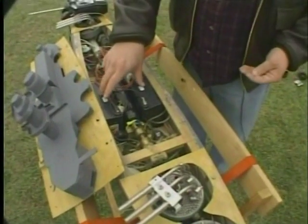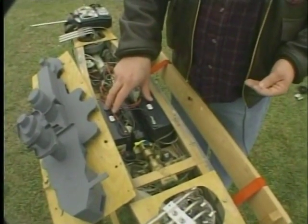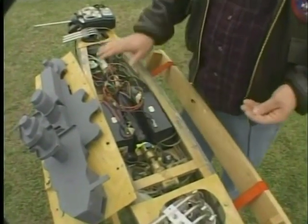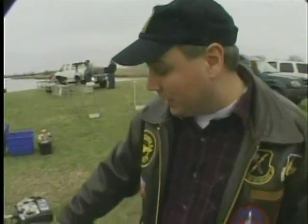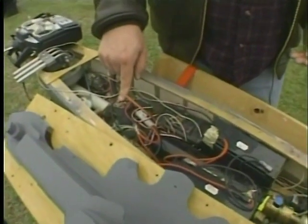The electrical system is supplied by two 12 amp hour batteries. This runs a 6-volt system. Some people run 12. Basically, it supplies all the electrical to the entire ship, including the radio, all the servos, and the bilge pump. The bilge pump itself is probably the single most important item on the ship.